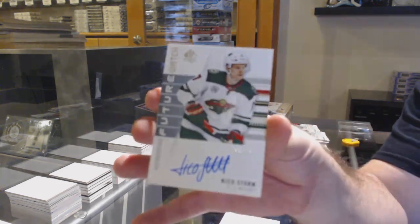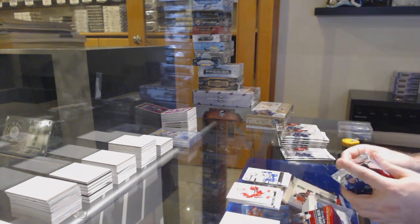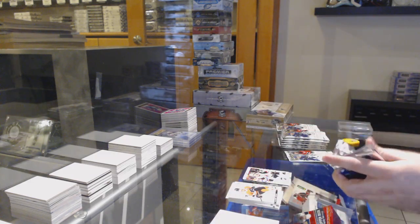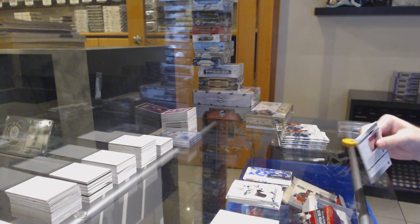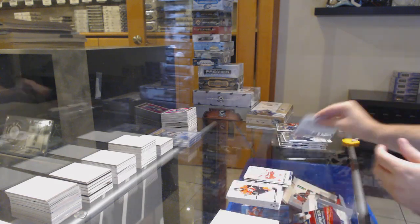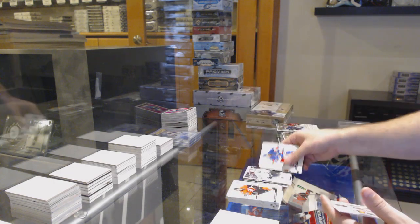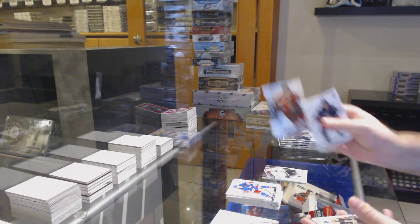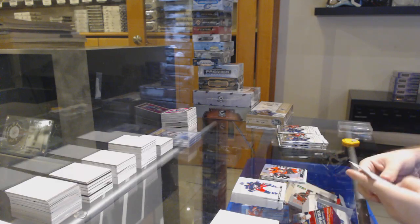Portraits of Dylan DeMelo for the Sharks. Young Guns Brady Skjei for the Rangers. Burakovsky for the Caps Canvas. Jared McCann for the Vancouver Canucks. Base. Young Guns Mark Alt for the Philadelphia Flyers. And a Brandon Saad for the Blue Jackets Retro.